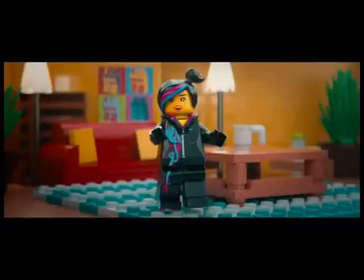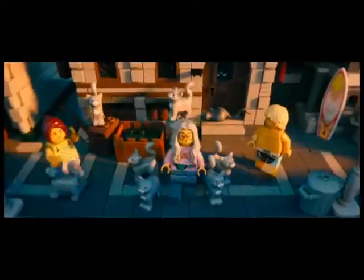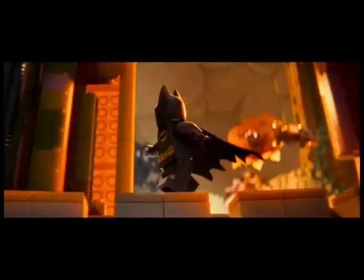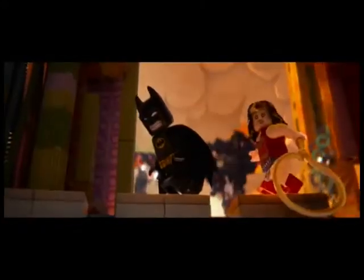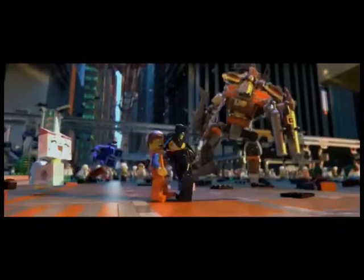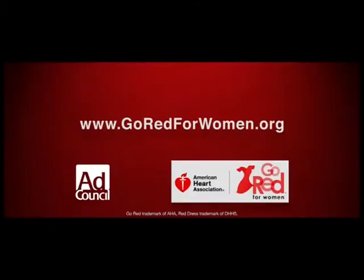Hey, everybody. Heart disease affects one in every three women in America, but you can fight back. There's no time to lose. Mothers, sisters, daughters, families, and friends, it's time to shout louder, stand stronger, and demand change. Let's go. To the Batmobile. Dang it. To the invisible jet. Dang it. Together, we can put an end to heart disease. It's time to go red for women. I could use your help. Yeah! Learn more from the American Heart Association at www.goredforwomen.org.